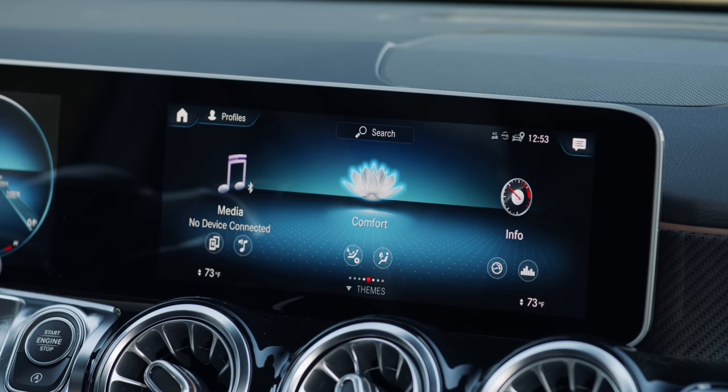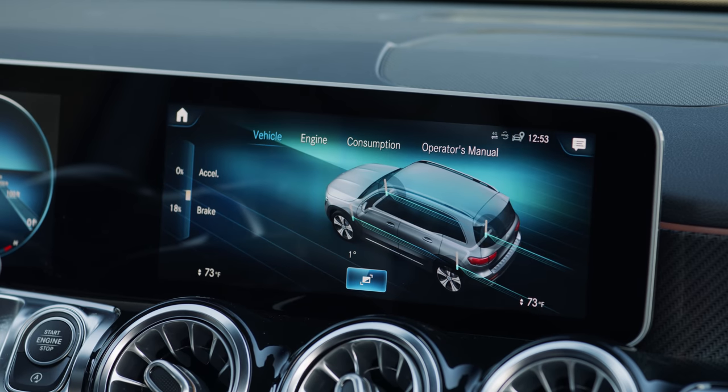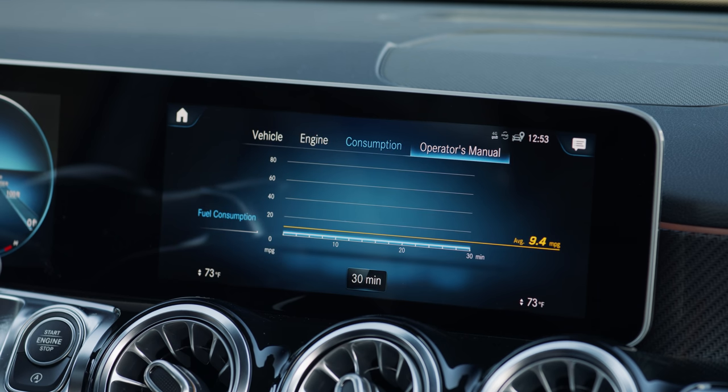Next, we have the info screen. Here on the info screen, we have lots of stuff to look at. We can look at vehicle data, engine data. This basically gives us extended gauges in a very kind of cool way. Fuel consumption, graphs, all that kind of stuff.